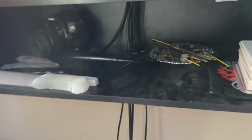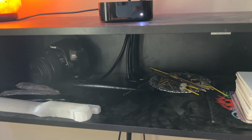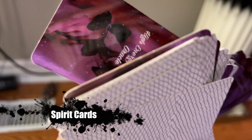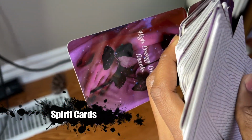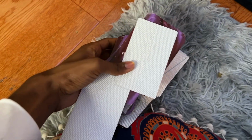You know what? This is an interesting spot. This is right under my TV. And I'll end it with this. These are my cards that I always used to use and still use. And shout out to my homegirl, High Energy Empress, okay? Love her cards. And she's not making them anymore, but I love her cards. She gave these cards to me before I actually left Costa Rica, and I really like them.